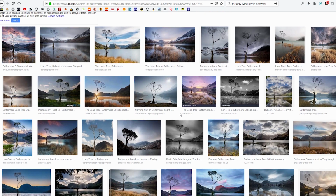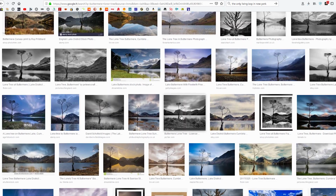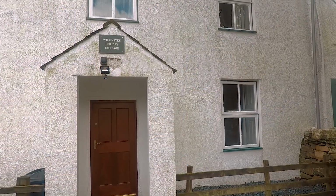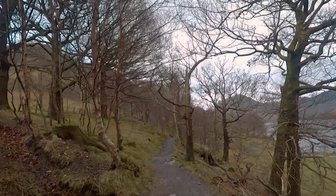Okay, so maybe some other folks do already know about it. Our cottage for the week in Buttermere was only a 10-minute walk away, so I had to get the shot. I was hoping that I could get down there and have the place to myself.